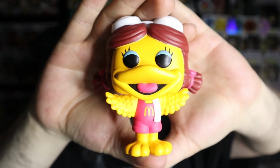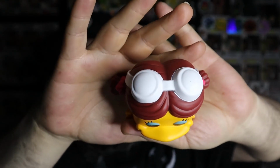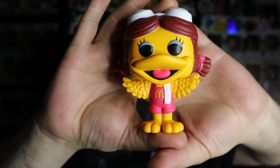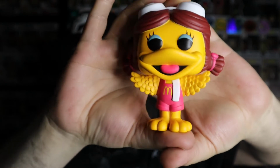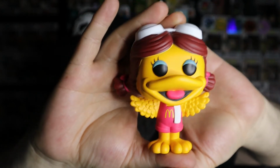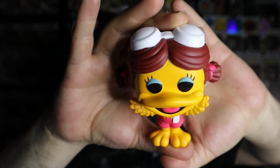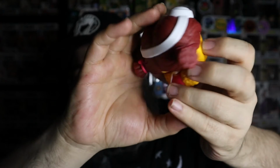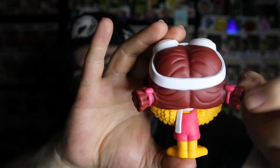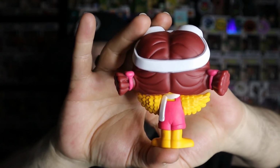There you go, guys. There is Miss Birdie, the early bird, with her goggles on her head. I guess she's a pilot. She likes to fly around. She's a pilot, which makes a lot of sense because she can fly because she's a bird. She's got wing arms and then a scarf and a little maybe onesie there with the McDonald's logo, of course. If you guys have forgotten, these are McDonald's pops. I do like that her feet are different than everybody else's. They are actually bird feet. That's pretty cool. Her pigtails, of course, are in little, I don't know what you call those, hair pieces? But there you go. Looks pretty good. Let's put her on the spinner.